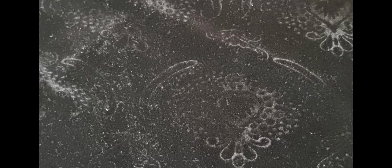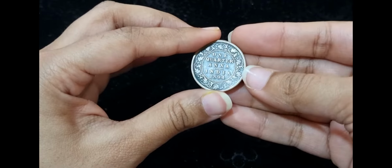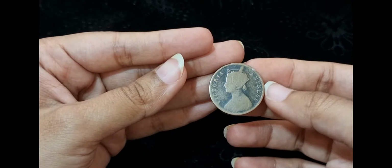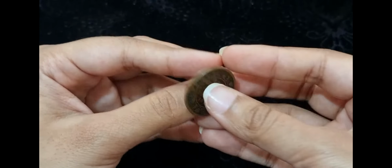The third coin is from India. Now this is pretty rare, a 1/4 Anna coin from 1894. This is an extremely rare coin from British India. These coins, based on their condition, can be worth anywhere between 100 to 2000 rupees. So if you have one of these, hold on to them.